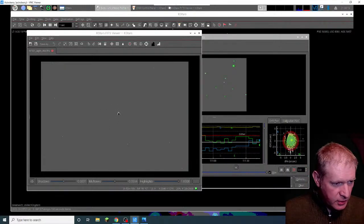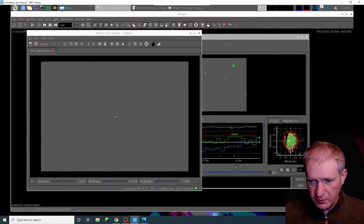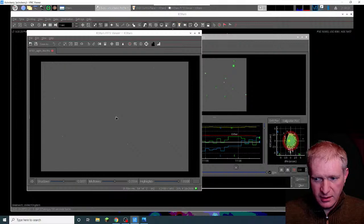This would be M101. Hopefully it will be when it's all stacked. But you can't really see it very well. Oh, Philip, you've got clouds tonight. Okay.